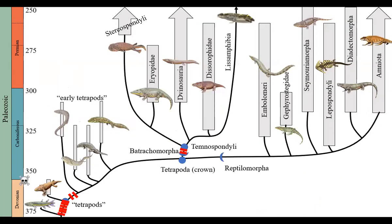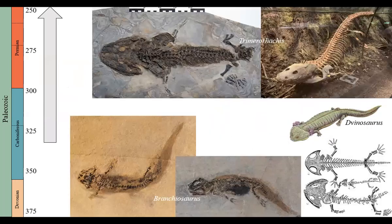All right, so what about the other side of the tree? This is the side of the tree that the living amphibians, frogs and salamanders and caecilians, are on. Here's some early ones of those temnospondyls. And again, I'll have you guys talk to each other, make some observations about these amphibians. You can do a little compare and contrast if you want with what you just saw.